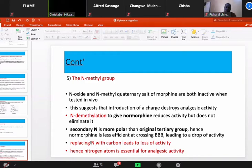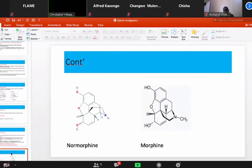Okay, so the conclusion now is that when you replace that nitrogen atom with carbon, the activity of your analog will be completely lost, the analgesic effect. And in conclusion, the nitrogen atom is essential for the analgesic effect of morphine and also the different analogs that you're going to have. So this nitrogen atom has to be tertiary, attached to one carbon here, another carbon there, and another carbon there. That's why it's called tertiary.